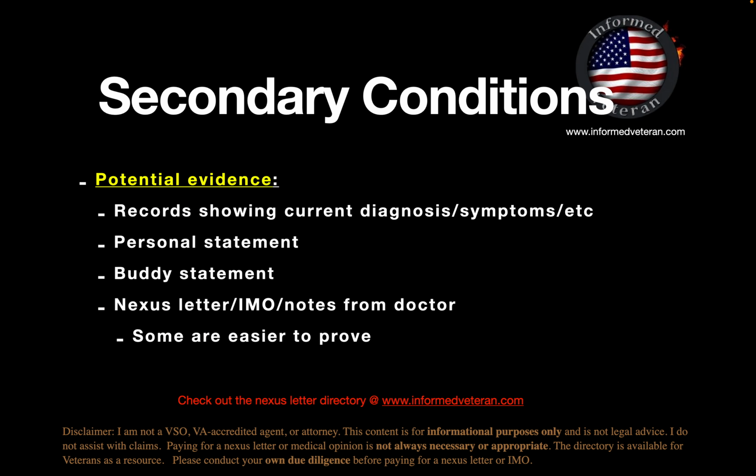So I encourage you, once you have an idea of what you're trying to do, talk it over with a VSO. I think that they'll be very open to chatting with you, especially if you already have an idea that's realistic in mind and you've put some thought behind it. So to answer everyone's question, can secondary conditions increase your overall percentage or your rating? Absolutely, yes, it can, and hopefully you understand that from this video.